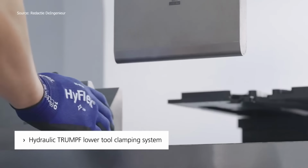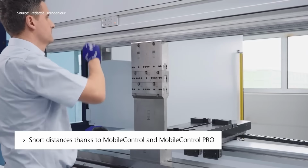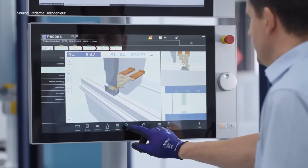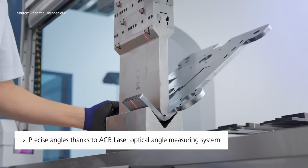Watching the tool and operator move in harmony highlights the sophistication behind modern bending technology. High pressing force, up to 6,000 kilonewtons per meter, delivers precise, clean bends every time. The ACB measurement system ensures perfect angles, minimizing errors and material waste.